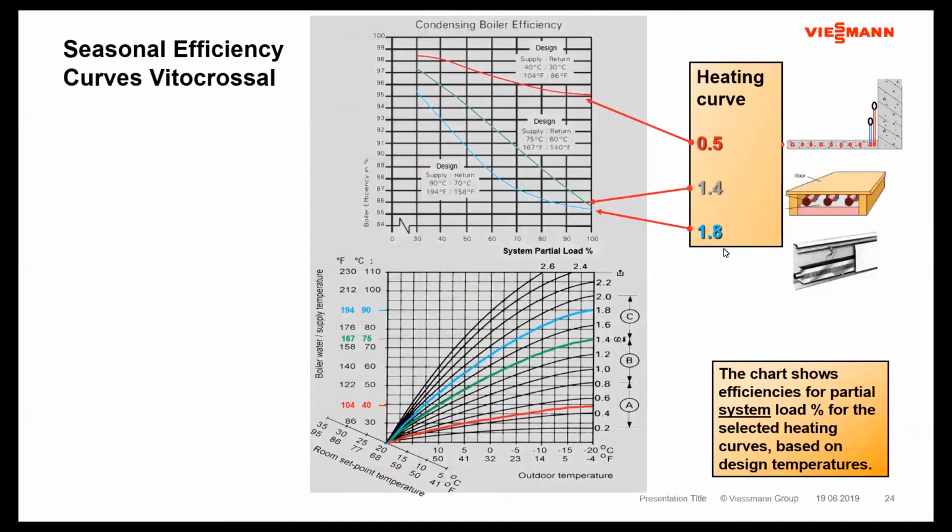So let's have a look at the different types of heat emitters that we're dealing with. I looked at some high temperature ones there, baseboard. We also have a staple-up type of system, so a radiant system that you would see in an in-joist type of heating. We have a high mass radiant in-floor system here. And of course, when we operate these, they would all operate at different heating curves. They would require different supply water temperatures based on the temperature outside.